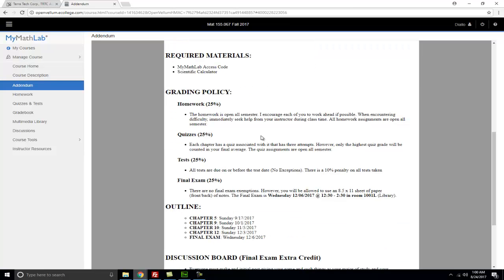The grading policy consists of 4 categories, each weighted at 25%. First, we have the homework category. The homework is open all semester long. I encourage you to work ahead of the schedule if possible. Whenever you find yourself having difficulty, you immediately want to seek help from me as your instructor or the Academic Success Center.